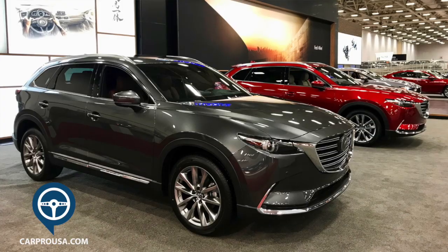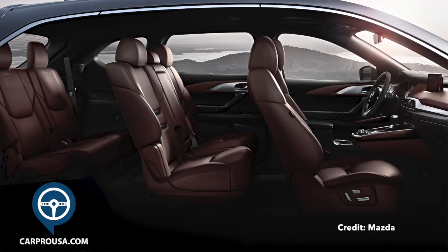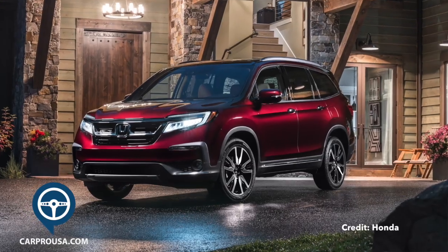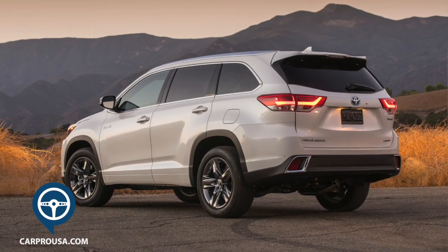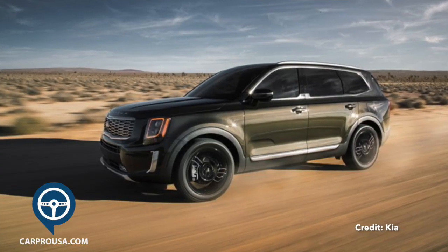Guys, I'm behind the wheel of the 2019 Mazda CX-9, the granddaddy of all SUVs in Mazda's lineup, and it has seating for up to 7 people and 3 rows. Now, this SUV has been around in its current generation since 2016, and it goes up against a lot of competitors in this market. Some have been around a while, and we have several that are coming out very soon.